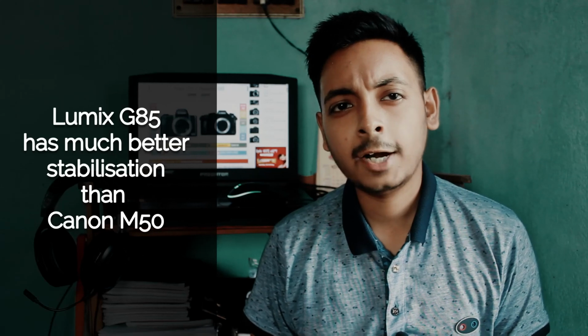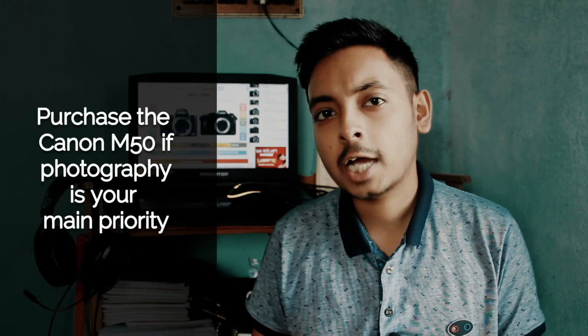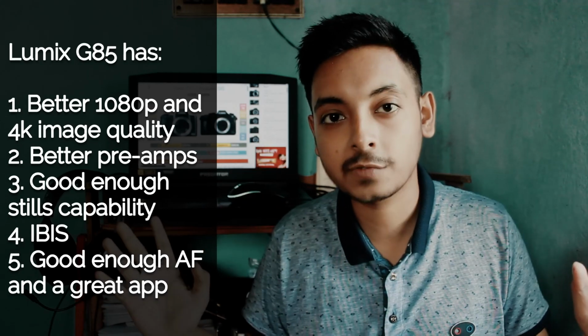So guys, at the end of the photo comparison, I must say that if you are purchasing this camera solely to take photos, that is, mainly photos and fewer videos, then I should say stick to the Canon M50. In terms of image quality in photos, I think the Canon just outshines the G85 by a hair. However guys, for me, I think the G85 just won this comparison. It has better image quality in 1080p as well as 4K. It has better microphone quality, and the autofocus is quite usable. It has in-body image stabilization, which is a huge plus for me because it will let me take handheld stabilized video when I walk.